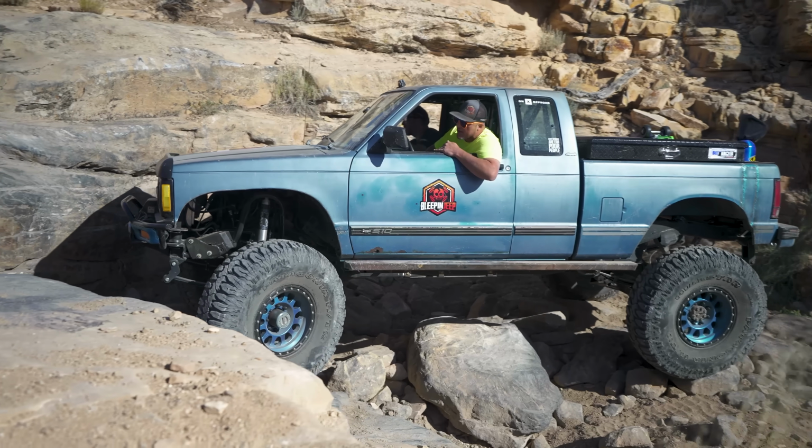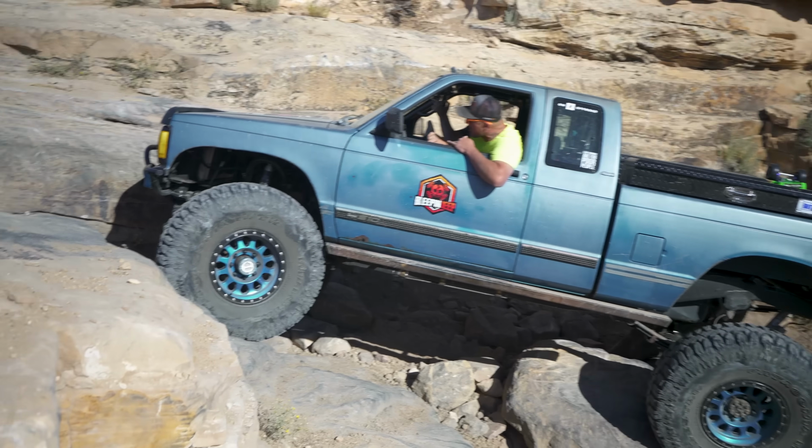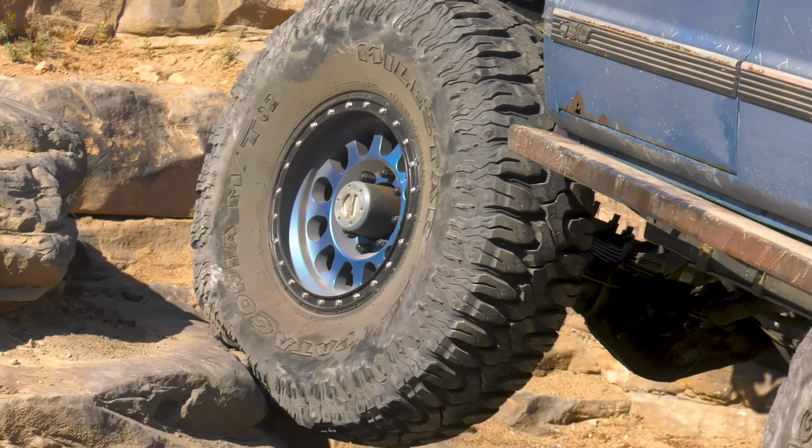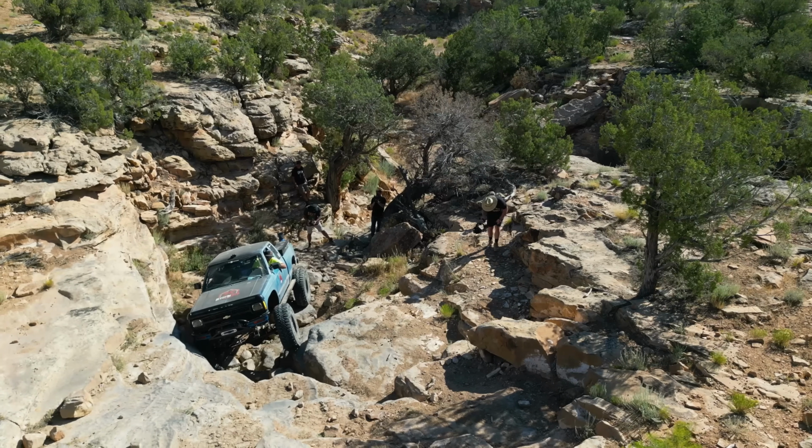I was really happy that I spent the time to put the Yukon axle shafts and things like that in, because if I wouldn't have had a locker and I wouldn't have had strong axles, I don't know if I'd have made it.